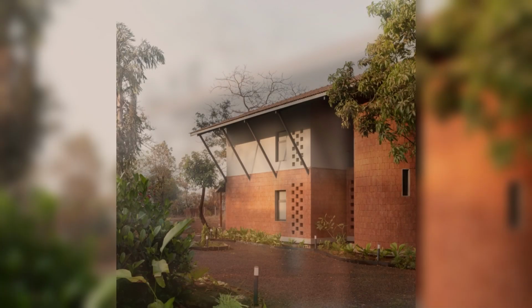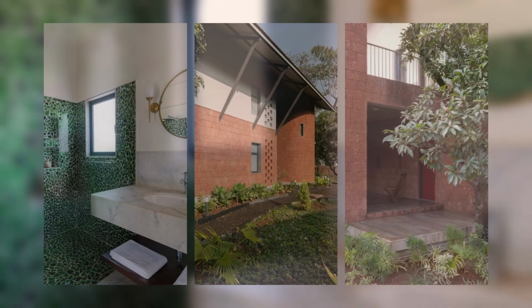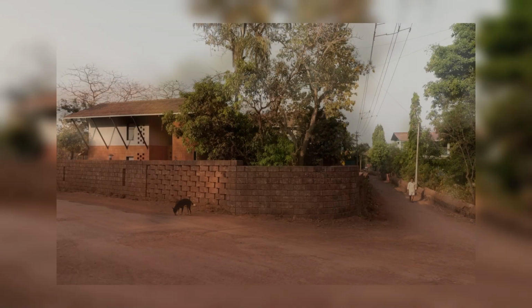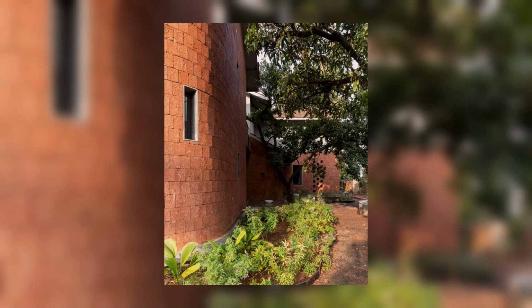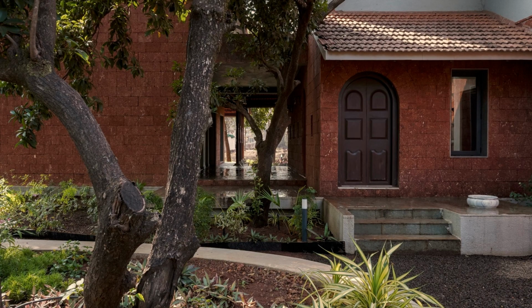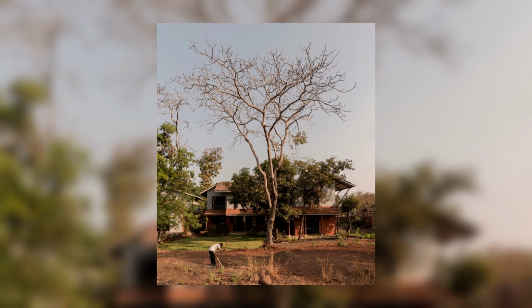Desiring a slower pace of life, the young entrepreneurial couple based in Mumbai hoped to recreate their childhood memories on the property of their grandparents, while generating new ones with their young daughter. The chikoo, sapodilla, mango, and jackfruit trees on the site held a special place in the heart of the client, making them an intrinsic element in the design brief.